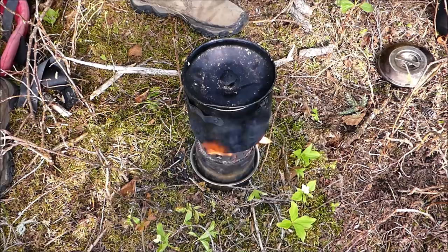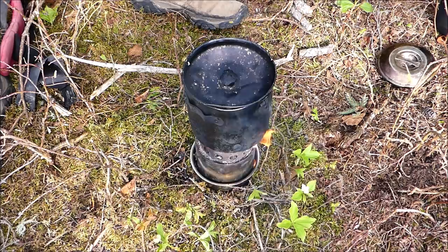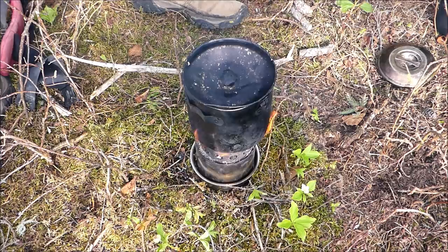Wow. You see, hit a flash point there. Just stuff started happening, you can hear it. Yeah. There she goes, she's rocking. Stand back. Go for the oil then.